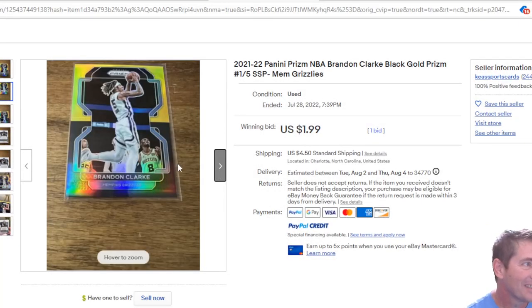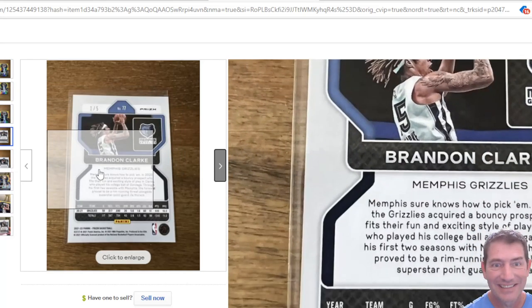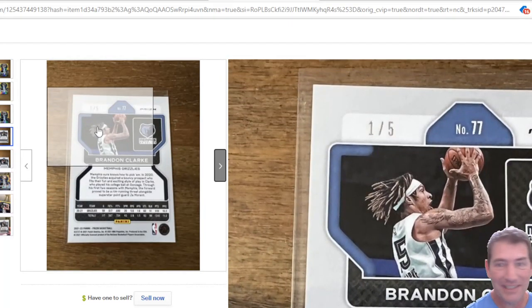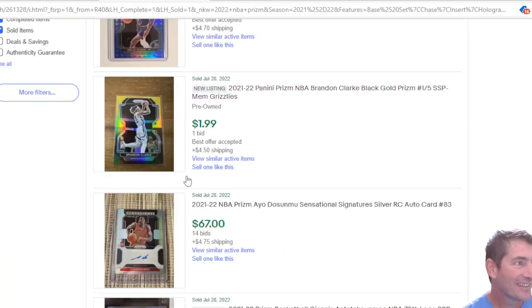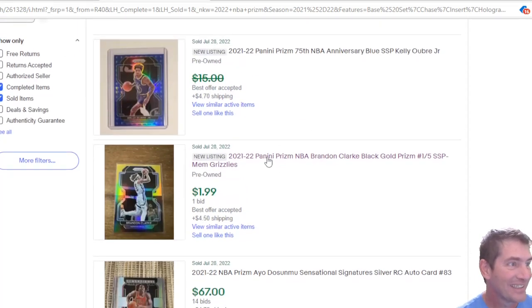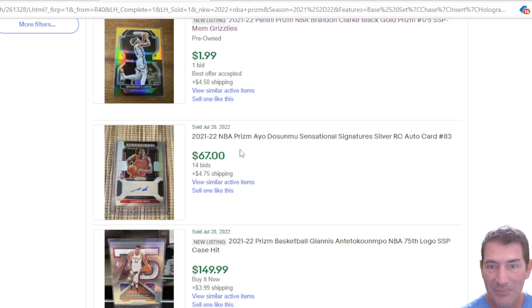Was it numbered? It is. It's Brandon Clark, but that's a 1/5. Hot dog. Well, you go, dude. Nice auction one. Right? You get a 1/5 out of this product for $2. If I pull a 1/5 out of one of these that I bought for $35 for the box, I'm happy, right? Let's take a look at the auto right here.